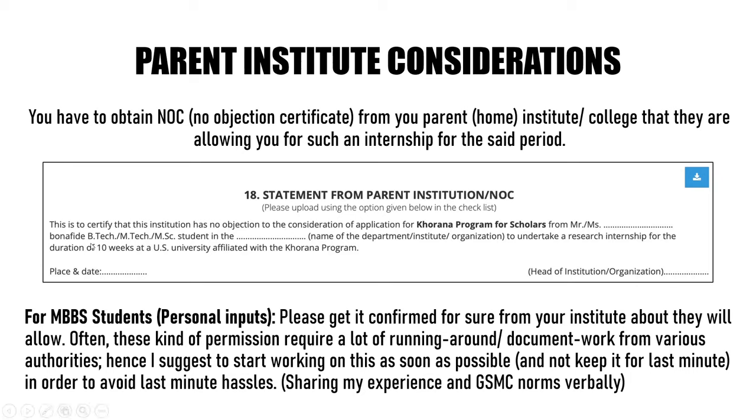Here, as you can see, it's BTech, MTech, MSc student. Just change it to MBBS students, of course. For duration, you can write 10 to 12 weeks. And GSMC might ask you for specific dates. But since it's just a pre-application NOC, explain that to them. And you can write a broad period, like mid-May to end July or something like that. Although it's not a requirement of Khorana to mention the period, our college does require it.